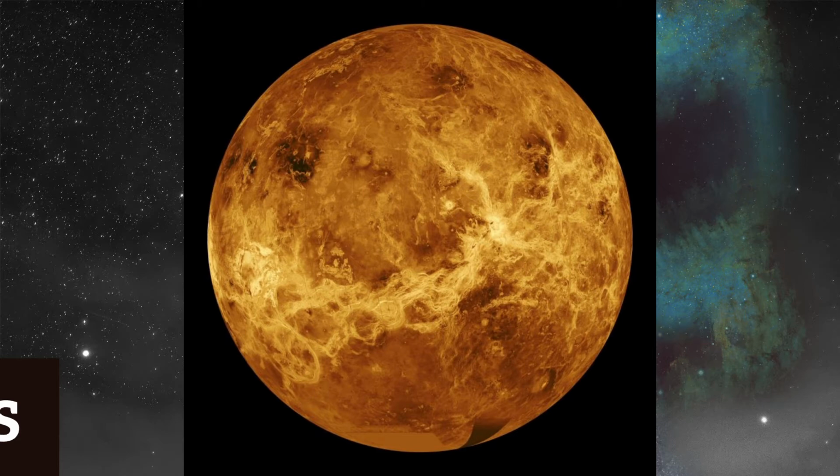So on Mercury, if you look at the sun, it would look three times as big as it would here on Earth. Now let's move on to Venus, the hottest planet in the solar system. So this planet, even though it's the second planet from the sun, it is so hot that lead would melt at its surface, and lead is a metal, so that's pretty tough to melt.